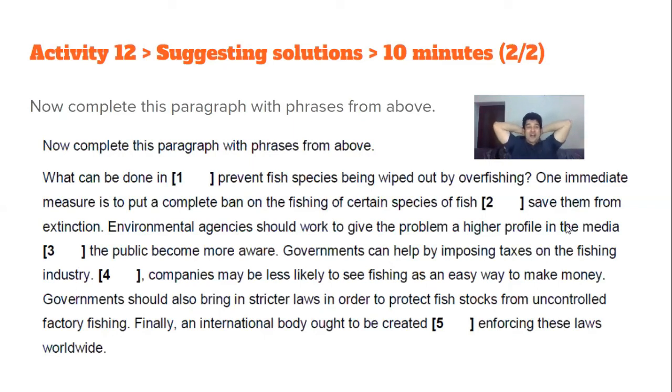Okay. Now complete this paragraph with the phrases from above. For example, what can be done in dash prevent fish species being wiped out by overfishing? One immediate measure is to put a complete ban on the fishing of certain species of fish. Number two, there's a blank over here.